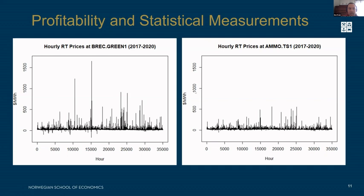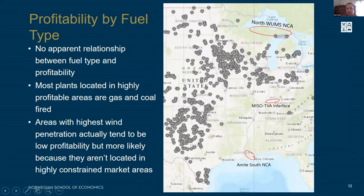One of the most surprising things, which we certainly did not expect but would actually seem to be the case, is that there was really no apparent relationship between fuel price and profitability. We have all the locations of these nodes and we started mapping them out. We said, this is interesting. We found 3 clusters of highly profitable market areas, where nodes are located in these 3 areas, these red circles.